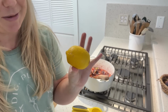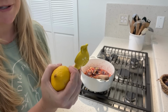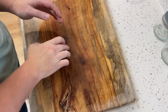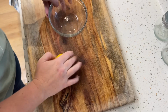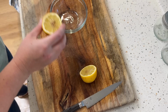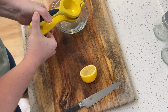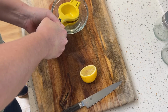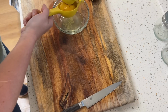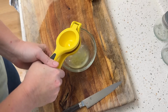And I only have 1 lemon, just this lemon. So everybody cross your fingers that I can get 1/4 cup plus 2 tablespoons. It's gonna be close, but this feels pretty juicy. We'll see. Okay, I am gonna roll this to get as much juice as I can. All right. You ready? Yeah, it looks pretty juicy. I don't know, you guys. I think we're good.